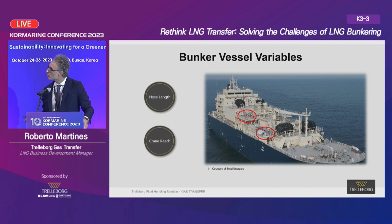Because these are the two variables which have quite relevant strategic implications when bunker ships are being designed and when certain decisions are being taken in order to equip bunker ships with several manifold positions in order to grant a certain working envelope for the bunker vessels. These decisions have a wide range of implications, CapEx implications, implications at construction phase, but also implications at operational level. So how can we help target such compatibility challenges?